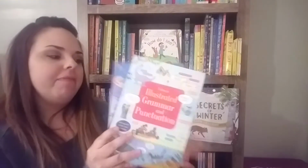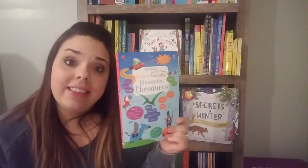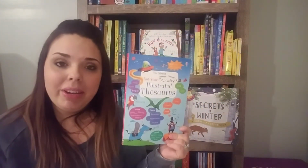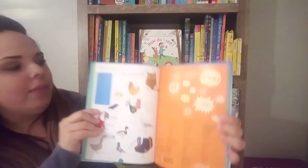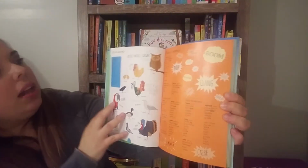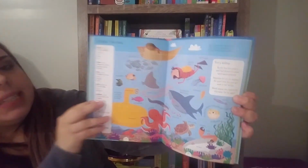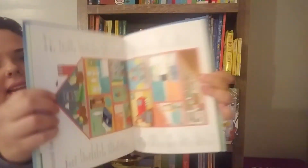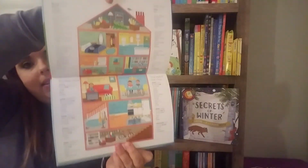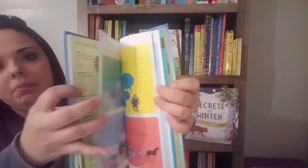Some other favorites of mine are our Illustrated Grammar and Punctuation and Illustrated Thesaurus. Oh my goodness, my three-year-old, she loves these books. Okay, so this one is $12.99. These are great. So it's going to break up all of, here's like bird sounds and noisy words, under the sea, and it's talking about what are different words for all of these things. You guys, so cool. This is something for everybody to enjoy.